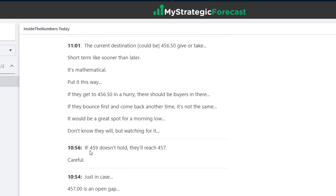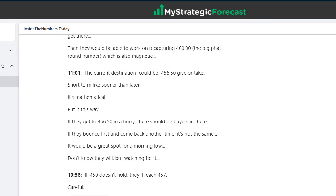We're moving along. See what else we have in the notes. Here again, if 459 doesn't hold, they'll reach 457. So you have the guideline. Not every trade is going to work the way you want to, but if you have another number, you can trade out of the trade successfully.